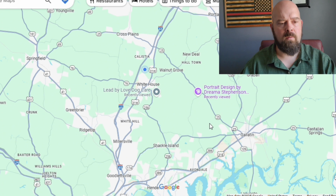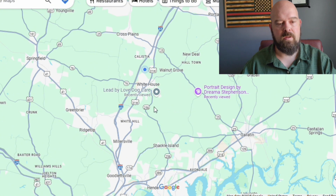But yeah, so Highway 25 right here, this is one of the main roads of Cottontown. And that is where the fire department is, that's where the post office is, all that stuff. Some really nice luxury properties out this way. And also what's funny is, if you go back way right here, this small little area right underneath White House is actually Cottontown.